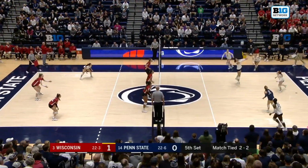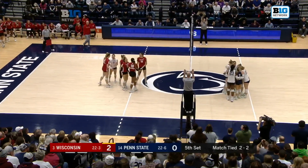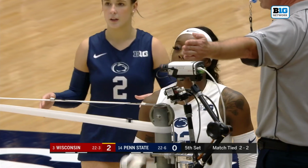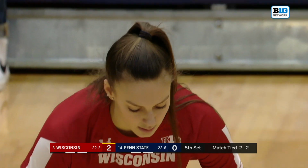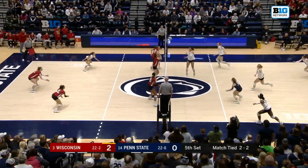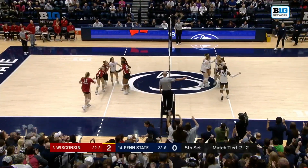Trouble. Cash Williams looking to go over the block, goes long. Yeah, mentioned it at the start of the fifth. You want to be aggressive, yet minimize unforced errors. Wisconsin getting 2 points on hitting errors by Cash Williams. And they haven't passed to allow Elisaya to run the middle. Never over. Penn State point.